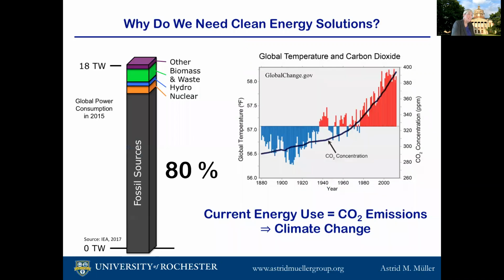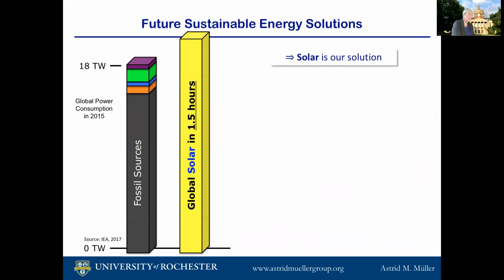Why do we need those? Of course, current energy use means CO2 emissions, and that changes our climate. The solution for this is to harness the sun's energy, because more global solar power strikes Earth in only 1.5 hours than we as humanity use in an entire year.